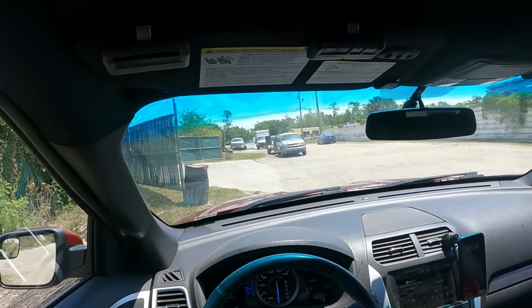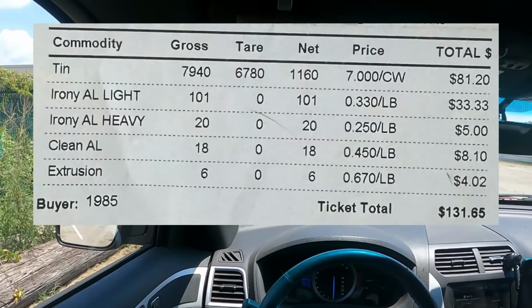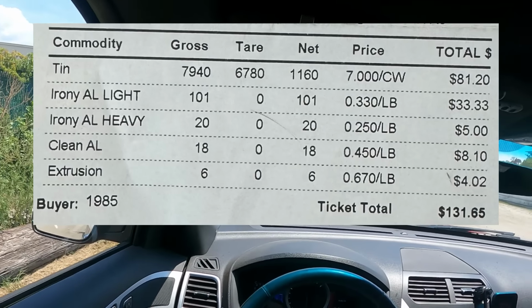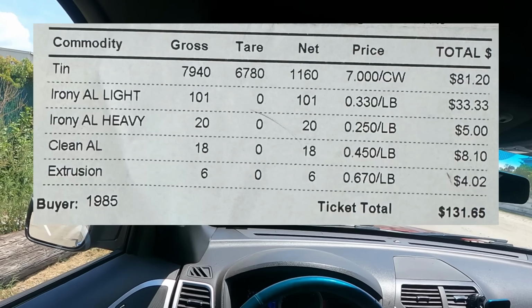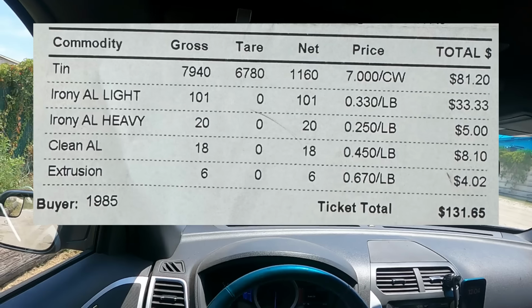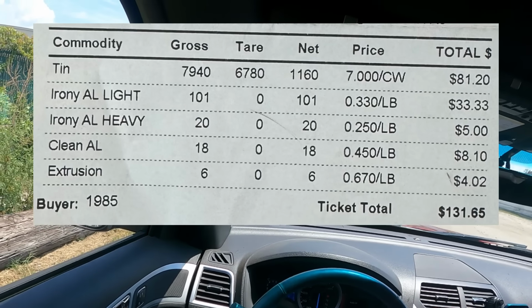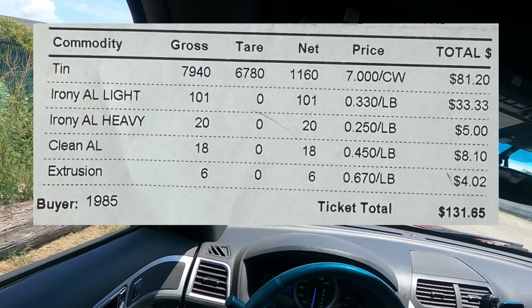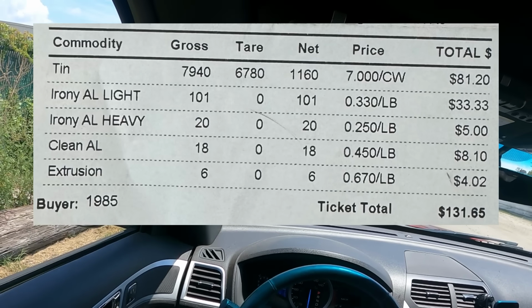So receipt, $10.1160. Just over 1,000 pounds, 7 cents a pound still. Yes! No drop yet, which means we're at the Thursday and still no drop. So I'm hoping that we've got past that scary thing that they were gonna drop down to super low numbers.